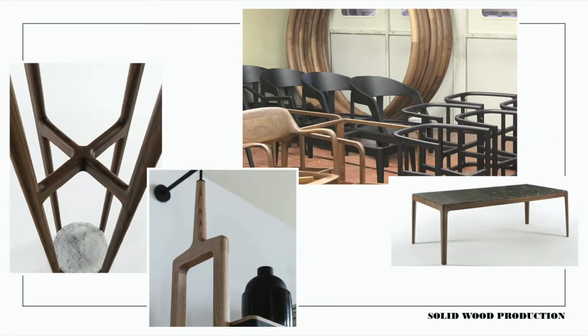Here in the picture you can see a few examples of products made in solid wood and frames ready to be stocked and, of course, assembled.